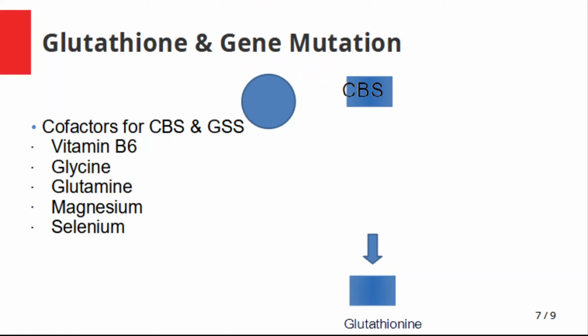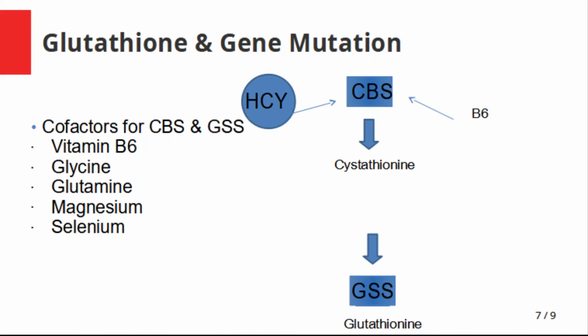The CBS and GSS enzymes can be impaired because of gene mutations and or a lack of cofactors. In order to generate glutathione, the body takes homocysteine via the CBS enzyme and, with the help of vitamin B6, converts homocysteine into cystathionine, which is used to make cysteine, an amino acid. The substrates needed for CBS and GSS are glycine and glutamine. Magnesium is used as a cofactor by the GSS enzyme to produce glutathione.